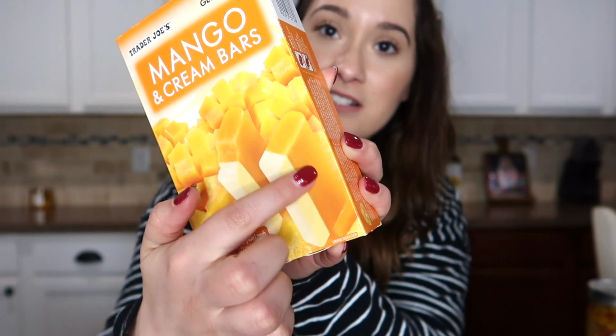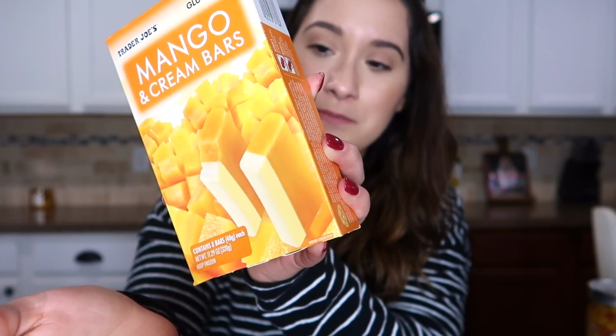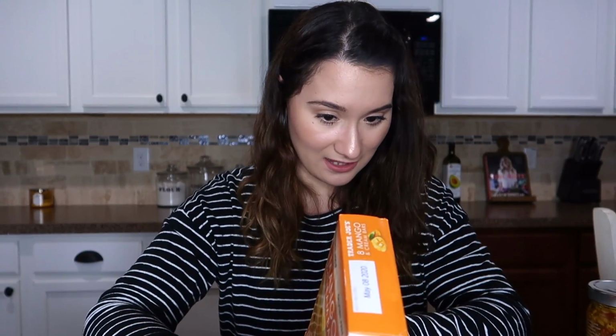So this right here tastes just like a frozen mango, and then a little bit of cream. I wouldn't even know how to explain that, but the combination of the cream and this frozen mango part is just so good. One bar is 60 calories, 9 grams of sugar, so you've got to be careful and only eat one. But you will notice a pattern here: chips and ice cream are my weakness.